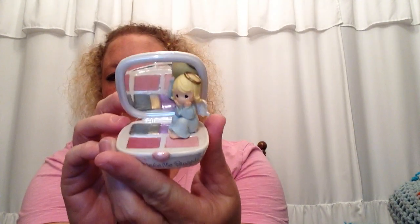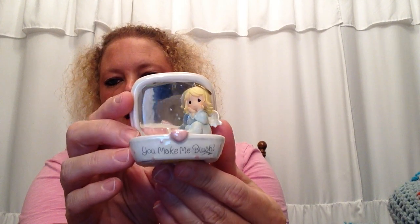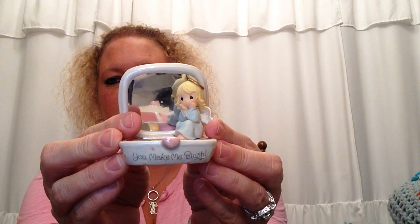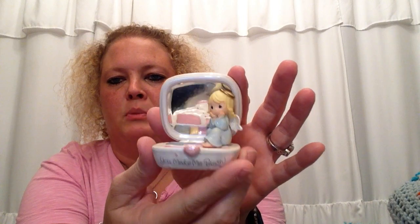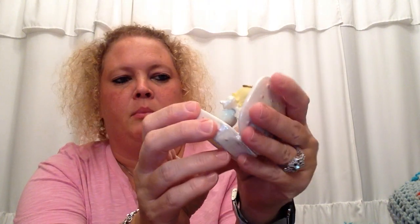Next, I picked up this really cute Precious Moments little makeup. It says "You make me blush." It was a yellow sticker. I'm not sure how much it was, but I did pick this up for my oldest daughter. She absolutely loves makeup, and when she was a baby, I had her room done in Precious Moments, so I picked that up for her to put on her makeup table. So I was excited to find that.